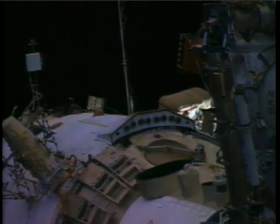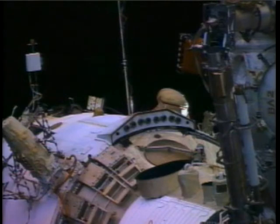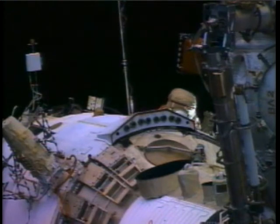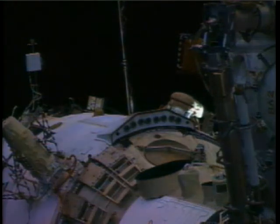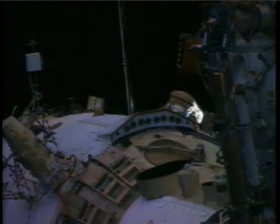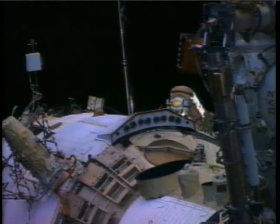Volodya, I tried, but it won't work. Maybe because it's frozen here. That's Leroy speaking. So you're saying that the camera won't take pictures, right? Yes, I tried several times. And from the other side too, I made several attempts and the camera is not working at all. Copy.